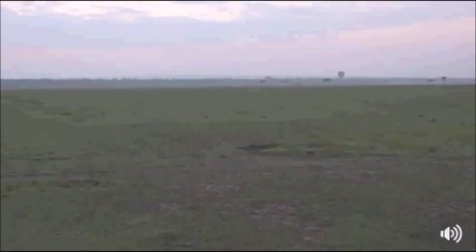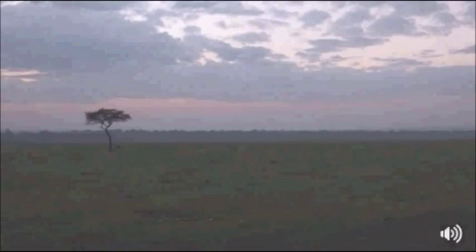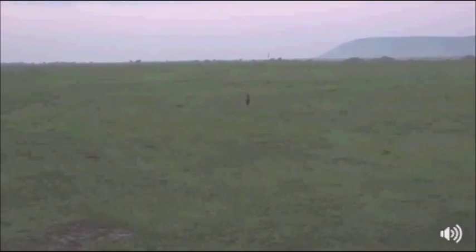Without the noise of the vehicle and with us just floating like a bird. We can see the gazelle there, the Thompsons, just going about their business. We are expecting to see some herds of elephant and buffalo as we head now towards the Mara River. We can see some of the other hot air balloons also getting up a little bit later than us, and there we look towards the Olololo escarpment, and out to the left of that is towards the Tanzanian border.